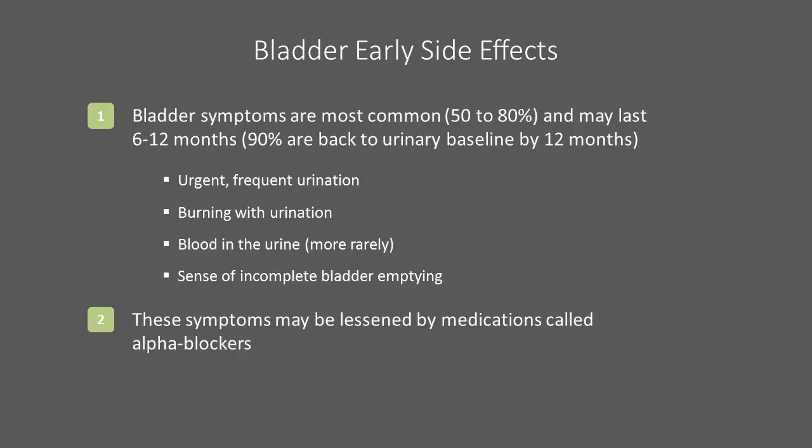Bladder symptoms may be lessened by the use of medications called alpha blockers beginning before treatment. It is also helpful to reduce caffeine and smoking, and to use anti-inflammatory medications as necessary. Fortunately, although side effects are common, they are also very treatable with medication and other therapies.